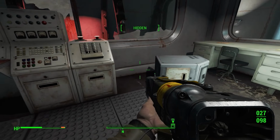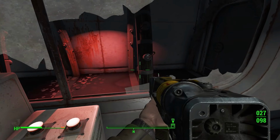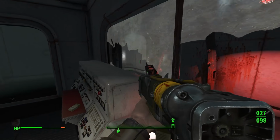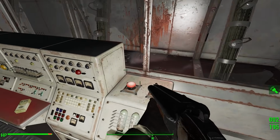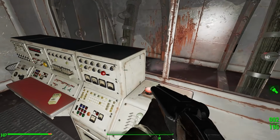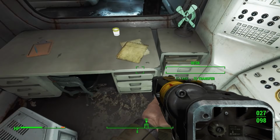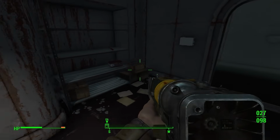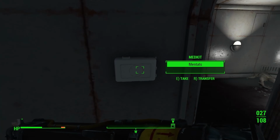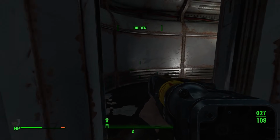And inside, we find two buttons. Pressing the right one closes the door, leading back out to the Institute. Pressing the left one closes the door that leads to the FEV lab. There are a few containers in here, including an ammo box on a shelf and a first aid kit on a wall. That's it for this room, so back to the hallway, we can open the southern door.